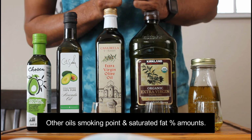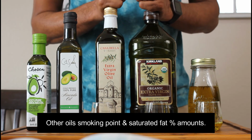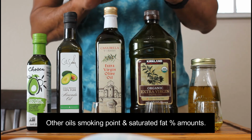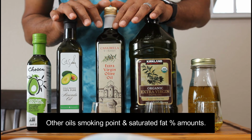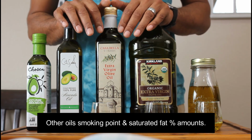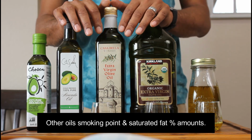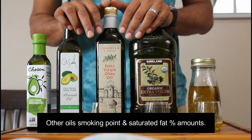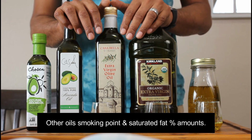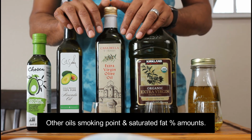Coconut oil, 350 degrees Fahrenheit, 86% saturated fat. Vegetable shortening, 360 degrees Fahrenheit, 31% fat. Extra virgin olive oil, yay, 375 degrees to 410 degrees Fahrenheit, 13% fat. Sesame oil, pretty decent smoke rate, 410 degrees Fahrenheit, 14% saturated fat. Light olive oil, the stuff you're going to pay a little bit of extra money for, 425 degrees Fahrenheit, 13% saturated fat.